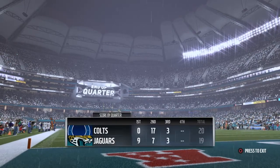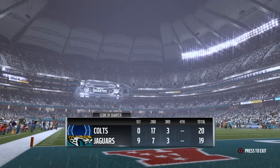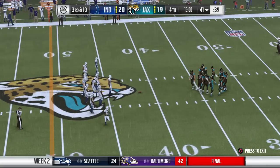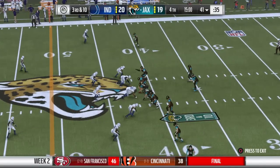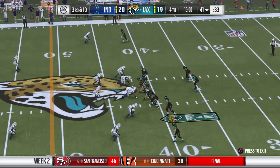Back now here on EA Sports. And we've got a dandy here. A one-point game as we begin the fourth. So here we go now. An extra defensive back in there on third and 10.